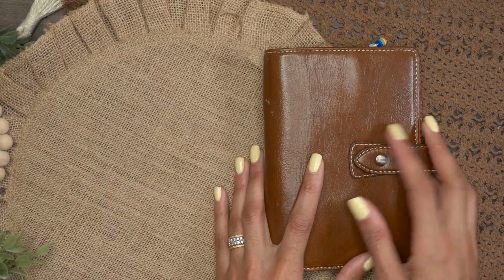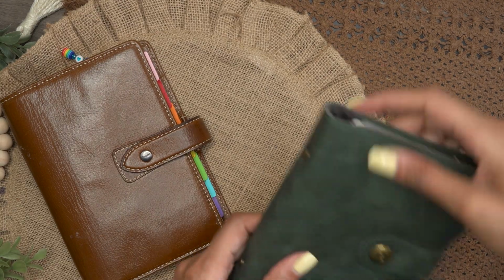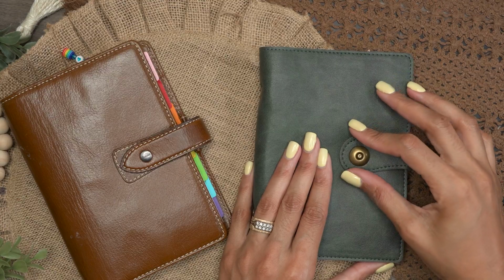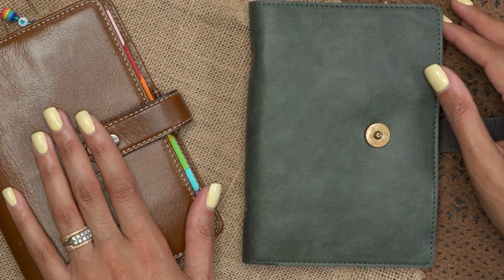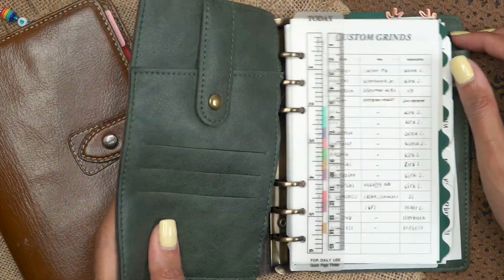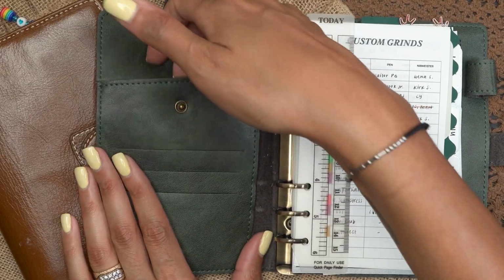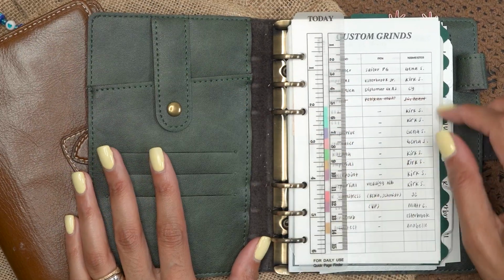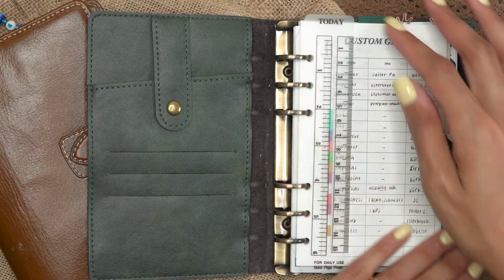So this is the ink portion of the directory. I moved my pen directory into this similar system. This is a personal size rings as well. Definitely not as costly or expensive as a Filofax. I just got this off of Amazon and it works lovely. I love these little pockets in here, even though I'm not really using them. But if I wanted to use this for something else, I think it would be great. It's a good little size.